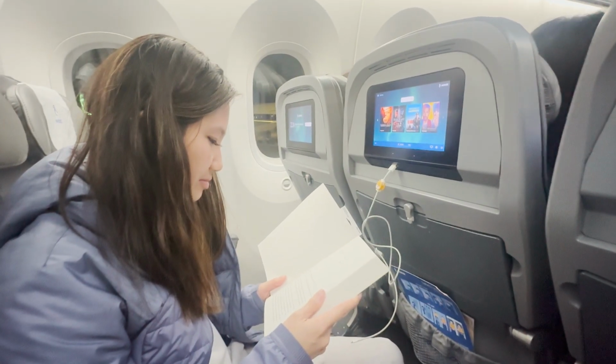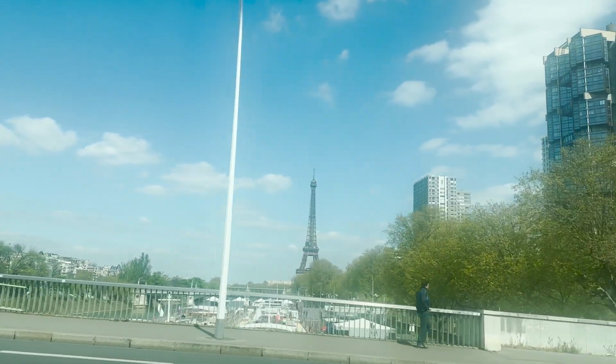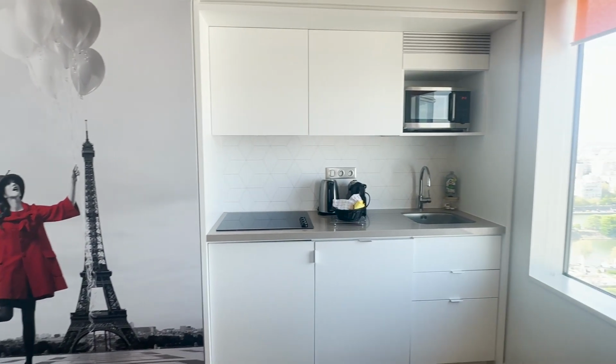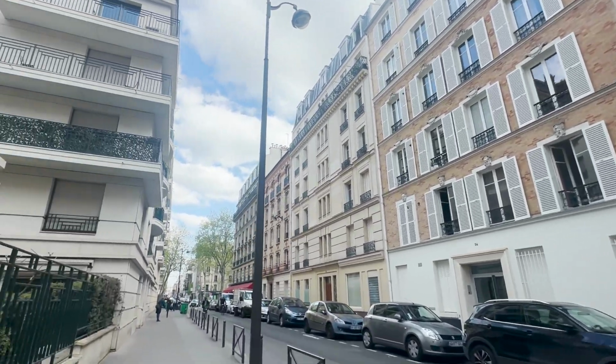Started the trip with a fitting book, en route to Paris. I haven't been to Paris since I was a kid. We arrived in Paris, and here's our view of the Eiffel Tower from our hotel. And over here is the view of the city. After admiring the view with photos and videos, I headed out to the streets of Paris.